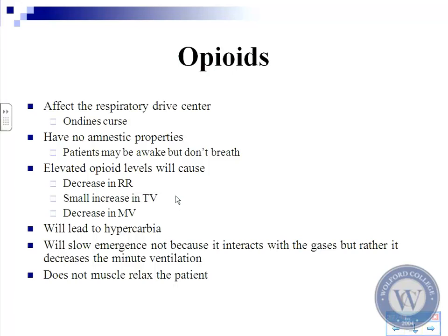Okay? Nowadays, you guys are very lucky. You have both the inspired and expired concentration of your gases that are coming out. So you can see what's going on. You have actually a measurement number. Okay? And you will notice, if you become aware of it and somebody trains you properly, that as the person breathes faster and breathes bigger tidal volumes and their minute ventilation goes up, the anesthetic concentration falls more rapidly and the person wakes up very, very quickly. And that's what you want.